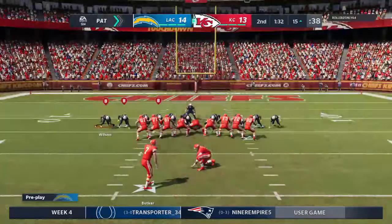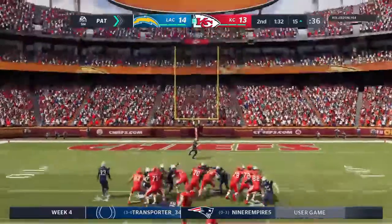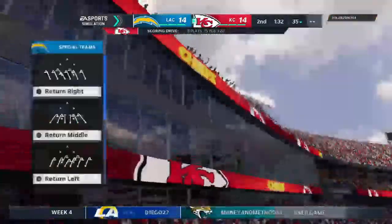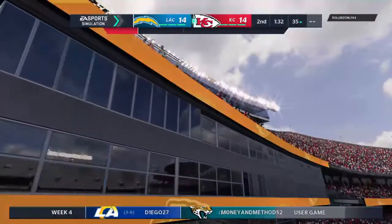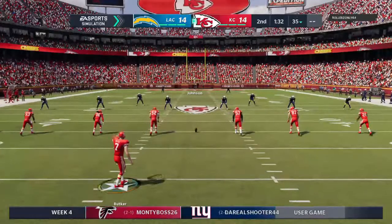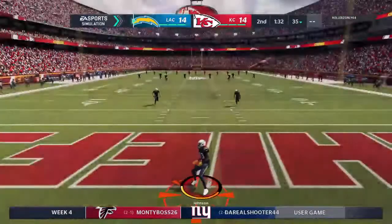Butker now to add the extra point. And we've got a good one brewing. We're all knotted up at 14. Ties the game at 14. Harrison Butker. This one tied at 14 now as he sends this one away.